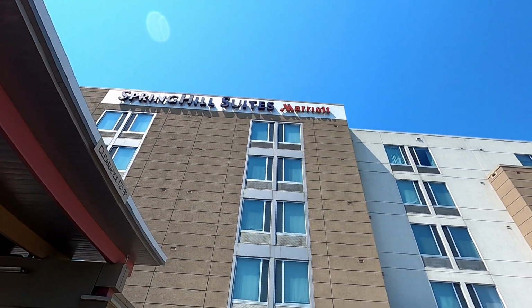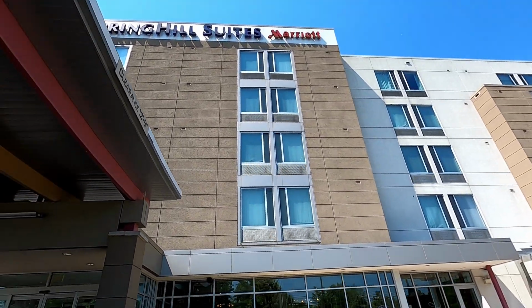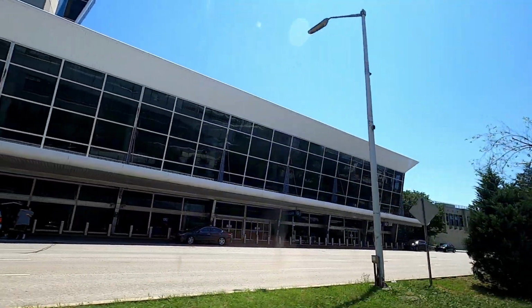Here's one last look at the outside of the Spring Hill Suites Marriott here. Love this one. Glad we're getting a chance to check it out. After leaving the Spring Hill Suites in Philadelphia, I made my way to see all that the city had to offer.